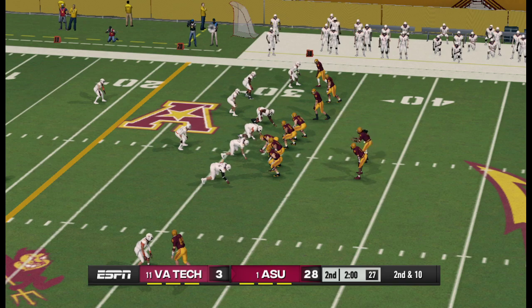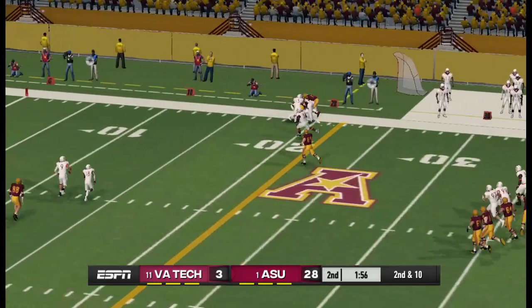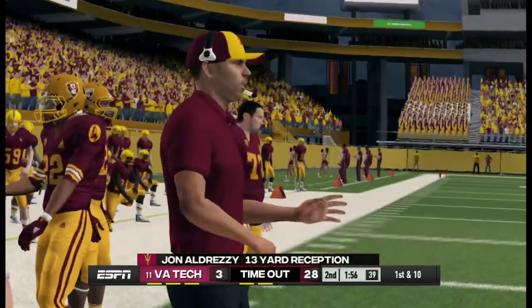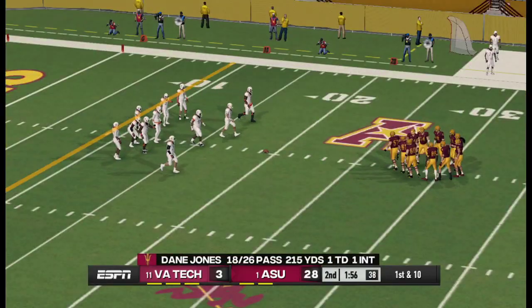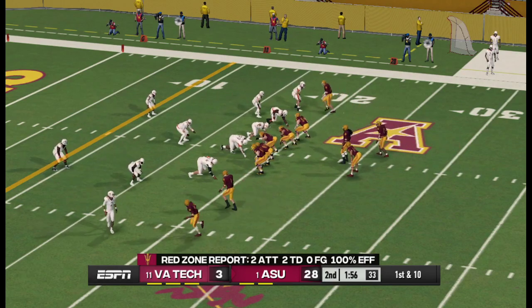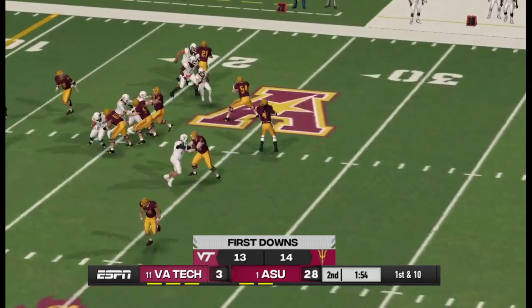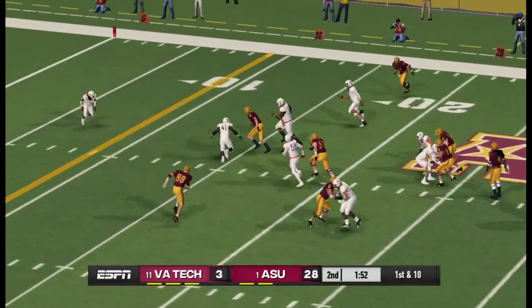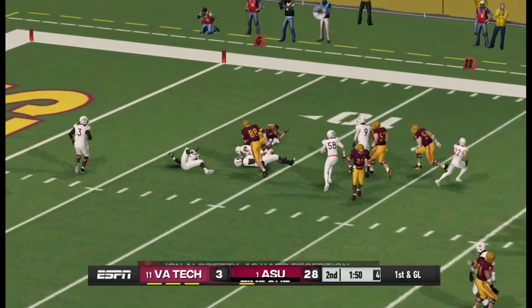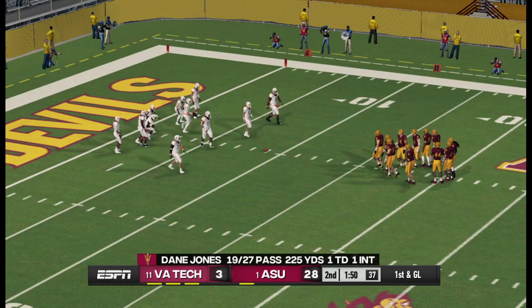Trips to the top of the screen now, bunched up. Jones looking, throws it over to the right side. He's got the completion to Eldrizzi for 13 and a 1st down. Arizona State's going to take their 1st time out. 3 wide. Over the middle to who else but John Eldrizzi, 10 yards. 1st and goal here for the Sun Devils.